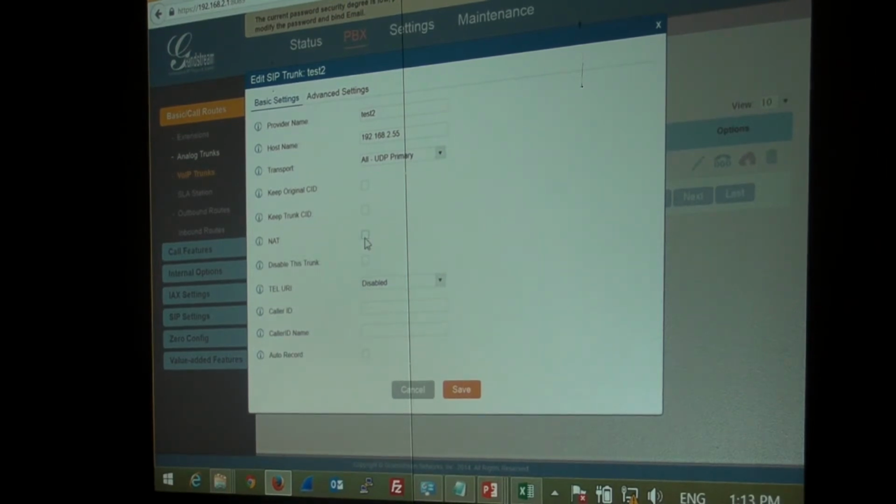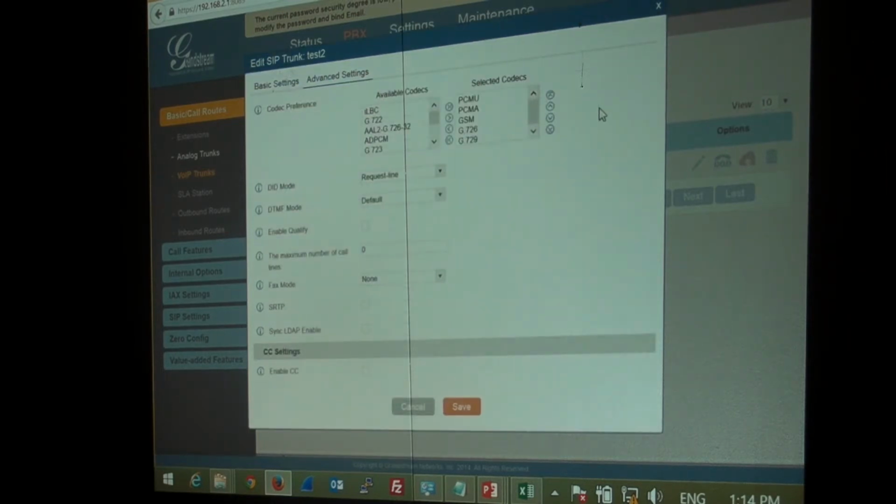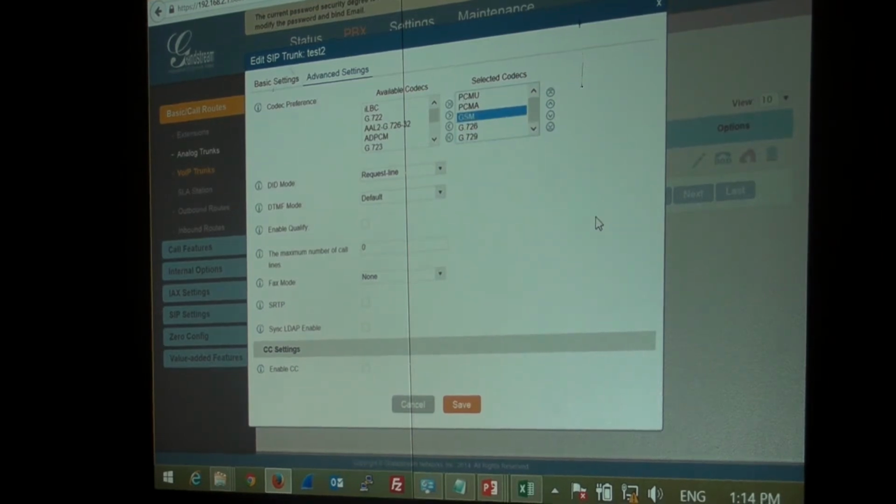NAT is in case you want to make it NAT friendly, basically similar to the extension. It's going to include the NAT IP address on the outbound calls. Auto record: this is the option that you can record every single call using this trunk. Some service providers support G729 or any specific codec, then, similar to the extensions, you can play with this codec selection here.